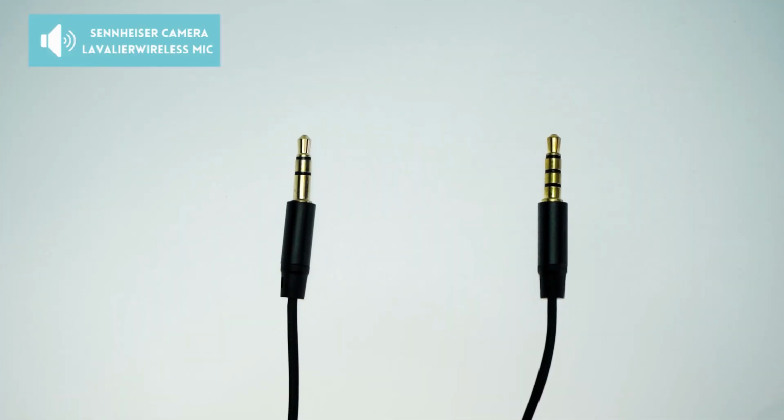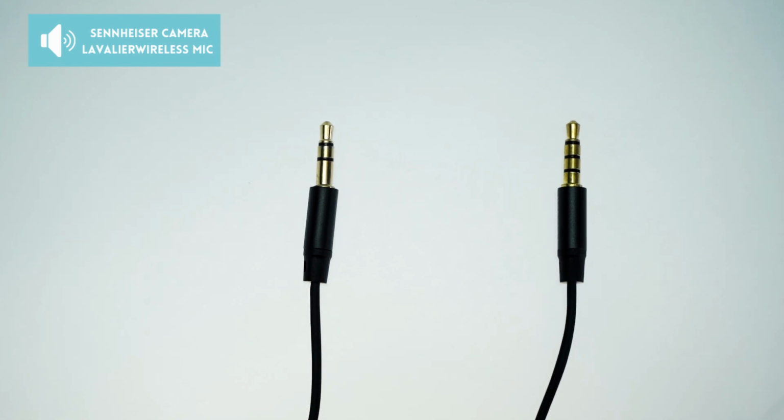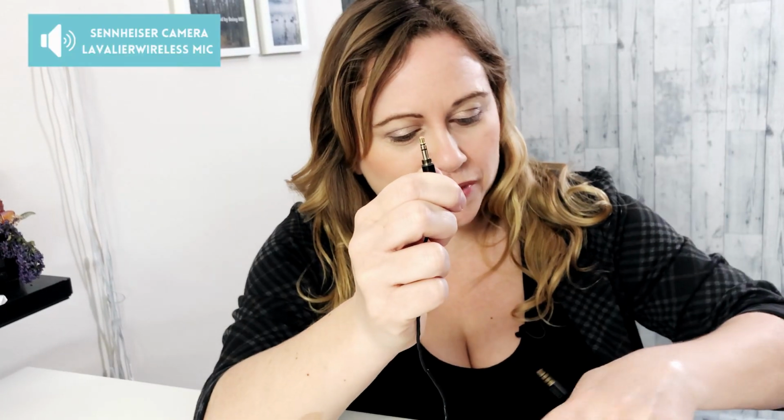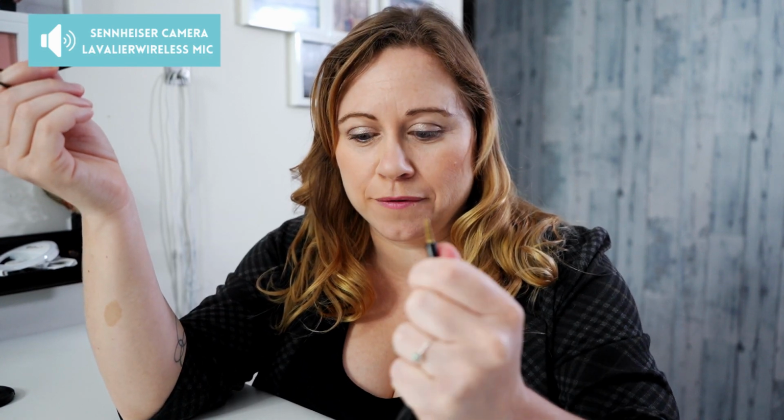When you buy a microphone, you can pick a phone mic or a camera mic. The difference is in the rings. A phone mic has three rings, while a camera mic has two rings. You can interchange these. All you need is an adapter. This set comes with an adapter, so it converts the three rings to a two ring. You just plug them in. And now I can plug this into my camera. And if I take it out, I can plug it into my phone.